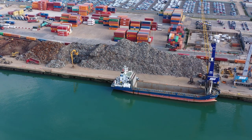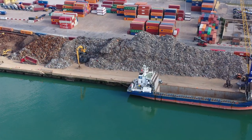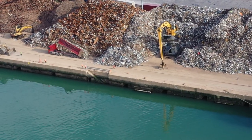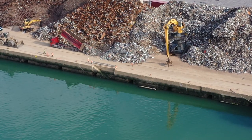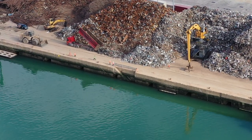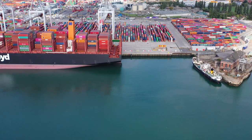And you can see it really is quite an enormous pile of scrap metal there. In fact, there's even a truck with a fresh delivery arriving. Let's have a little zoom in there and have a look. Well, I'm guessing it's good it's all being recycled rather than disposed of. But back to the ship action.